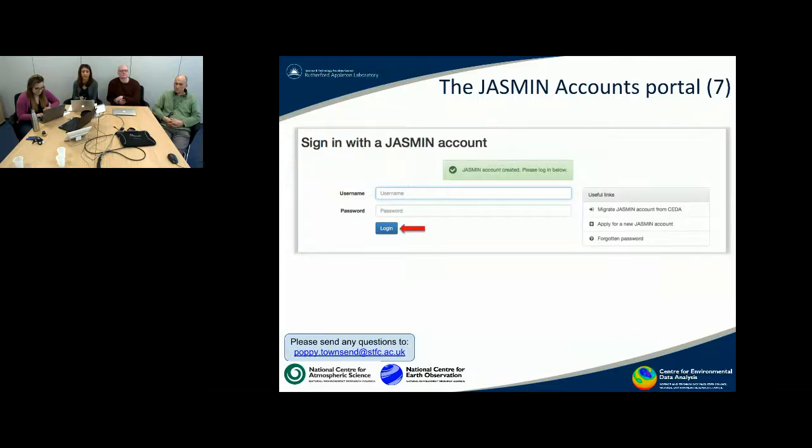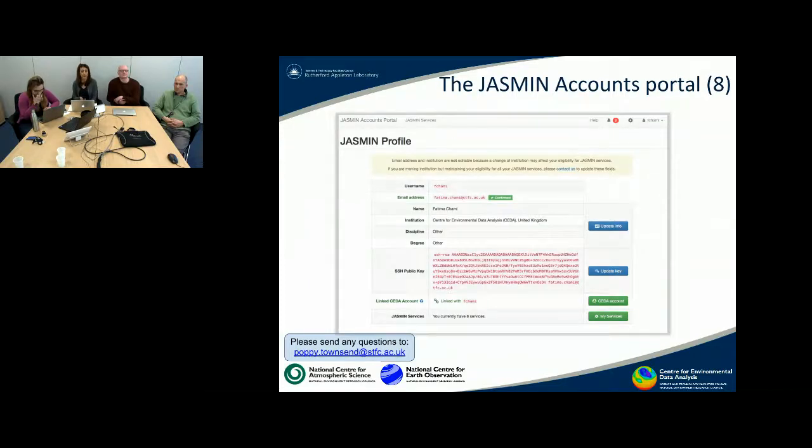Upon logging into your JASMIN account, this will take you to your profile page, which shows all the information that you've entered in your application. And also, it shows you where your services are. You can also access this profile from here at the top. And you can access your services from this button here or from this button here, which is the JASMIN services on the top of the page.